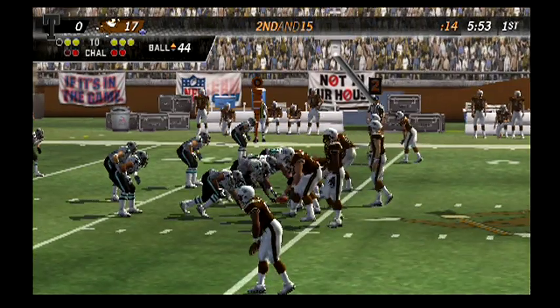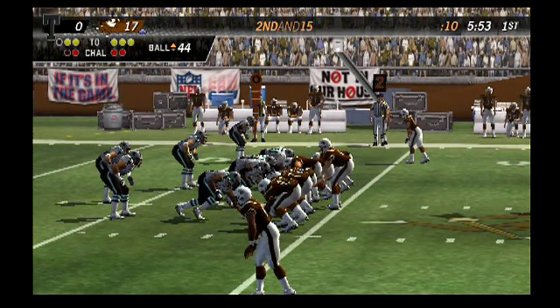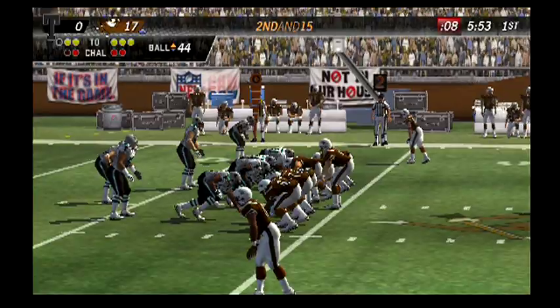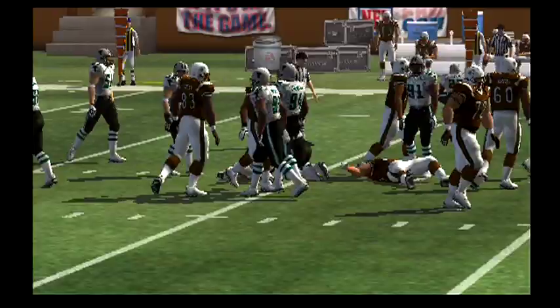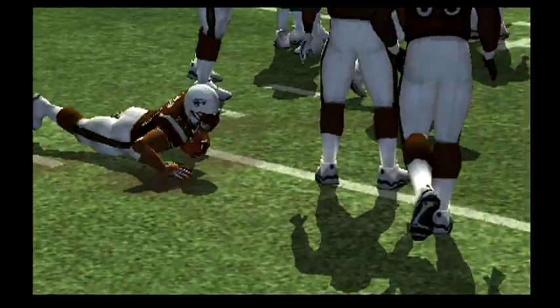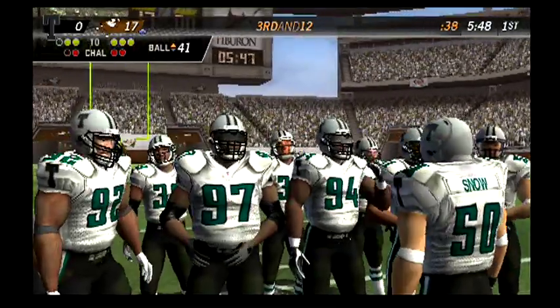Hey, let's go. Keep moving. The Thunder come out in a 4-3. Gets the handoff on the delay. Harris comes up to make the play. They might not be busting off big games, but those linemen are really working hard down there.